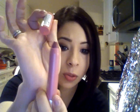So really quickly, on my face I've got MAC Studio Fix Fluid. On my lids, I've got MAC Texture, Embark, and some Nylon. On my cheeks, MAC Pink Swoon. On my lips, I've got Revlon's Just Bitten Kissable Lip Color in Honey. It's a really pretty color.